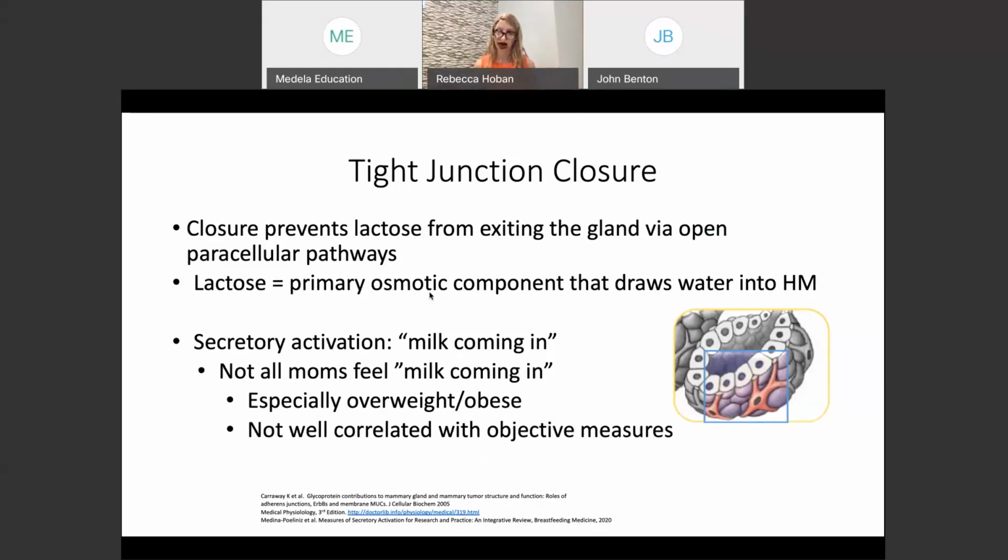And importantly, even though it's a very convenient measure because it's just something we can ask mom, like, when did your milk come in? It's really not well correlated with objective measures of secretory activation. And so even though it often serves as an informal proxy, it's really not a great indicator.